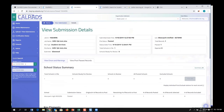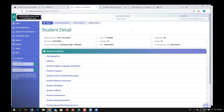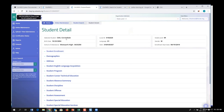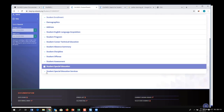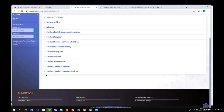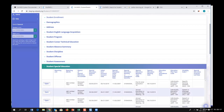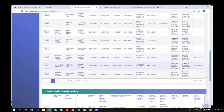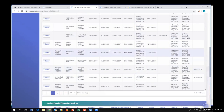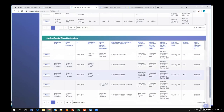And so we're going to look at this student from Moore Park Unified. It's a fake student. See, the student's name is CESA Service Desk. And so you know it's a fake student. And at the bottom, you have special ed and student services. So this particular student triggered an error, or no, it didn't, it passed. So you see all the special education records for the student throughout their academic career.